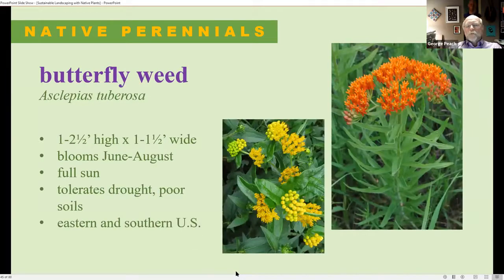I'll show you two milkweeds too here. The first being butterfly weed. This is a very small milkweed. Stays low to the ground, maybe 2 feet tall once it's developed and established. This blooms early summer into midsummer. Very drought tolerant, and does well in poor soils. Once it gets established, it does well.